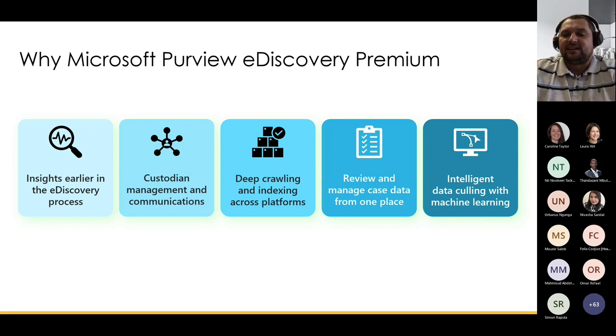It also allows you to add external custodians and data locations within your eDiscovery case, which is not included in eDiscovery standard. And the biggest benefit is that you can manage and control the case from a single location, both for internal and external investigators and collaborators. You can invite either your internal or external legal counsel into your eDiscovery case so that they can perform the required investigation and actions from the single location.